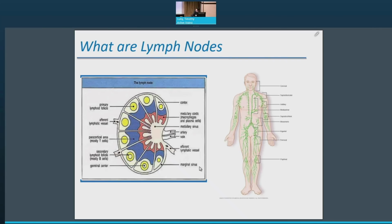So these lymph nodes are everywhere in your body, but they're organized in sort of basins. There's areas where there's higher concentrations. These tend to be in your groins, in your armpits, in your neck, or your supraclavicular regions above your shoulder.